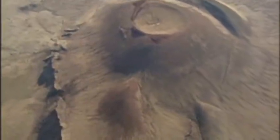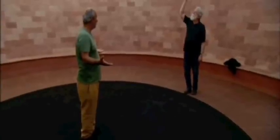But Roden Crater is much more than a naked-eye observatory. It's a temple dedicated to light and to our perception of light. And James Turrell presides over it like a high priest. Coming into the bowl of the crater. Into the celestial vault. Yes.